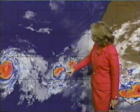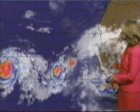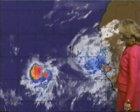Again, that's a possibility. Just to the east of George, we have another development here. We'll be watching this as well, as it has already moved off the coast of Africa and is now over warmer waters of the Atlantic. So a couple things to watch there. Well, that's a look at what's happening as we take you across the Atlantic Basin, and there certainly was plenty to talk about there. Let's see if I can head you back into the lower 48.